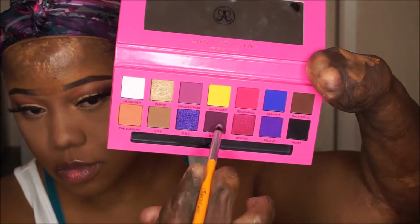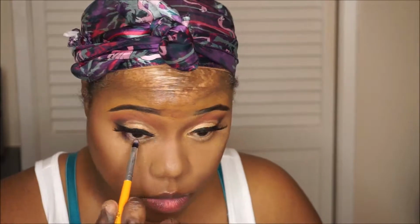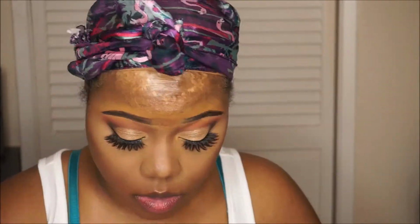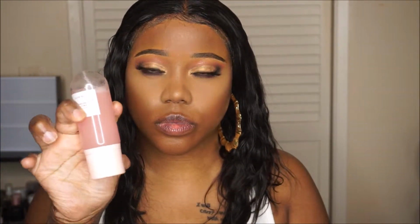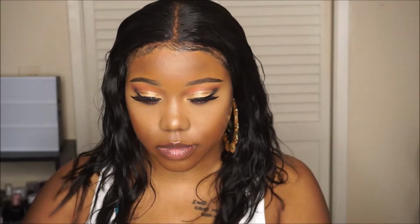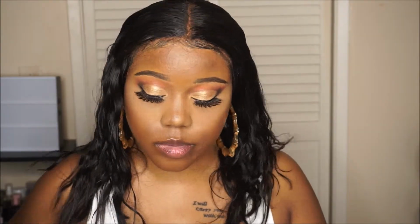And to add to my bottom lash line, I'm going to be using the shade BBDC. And I'm just going to set my entire face with my Glow Recipe setting mist. And for highlighter, I'm using the Anastasia Beverly Hills Loose Highlighter in So Hollywood.